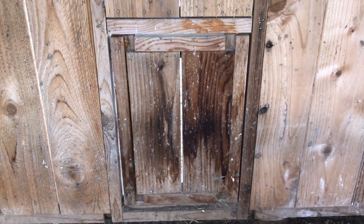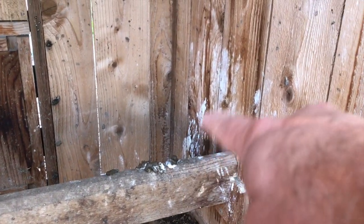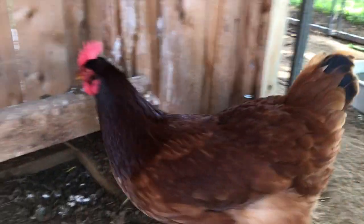There's a little chicken out right there, and I'll show you that on the outside in a minute. This is the bottom floor again. That's where they're able to perch. Ooh, they got some poop. I got to clean that up. You can see we throw some diatomaceous earth all around here to try to keep the bacteria and the insects away, because we had one question about how do we deal with Salmonella, and the short answer is don't eat the poop, but also make sure you put diatomaceous earth out.